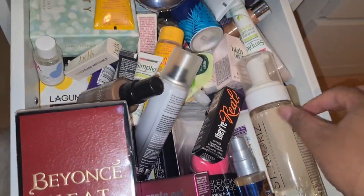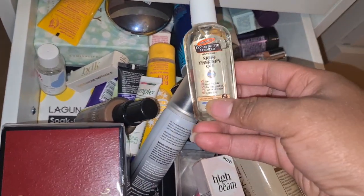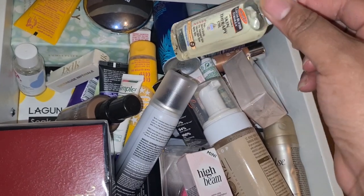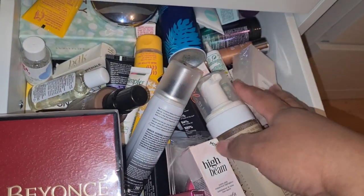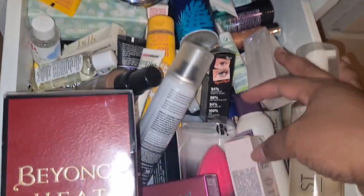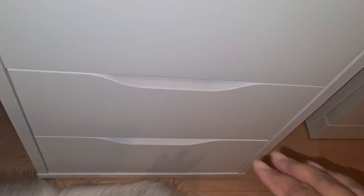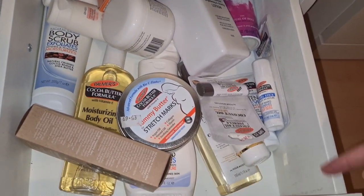What else? I've got a bunch of random stuff in there, and some of them are minis that I thought would be cute to give away. I want to do a little goodie bag or something, like cocoa butter. So this is basically what's in this drawer, loads of goodies and stuff to give away. So the fourth drawer is body products.